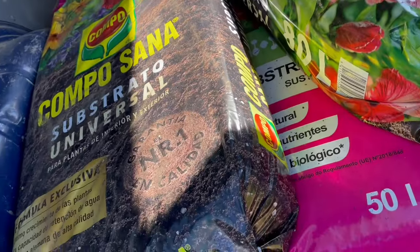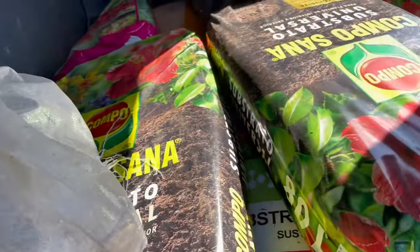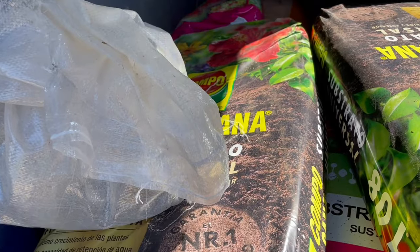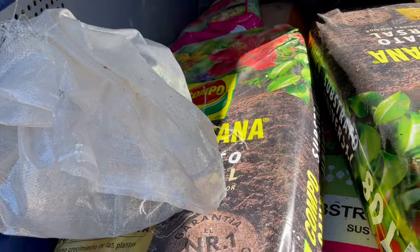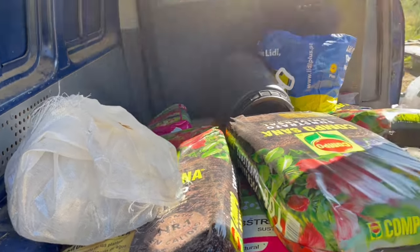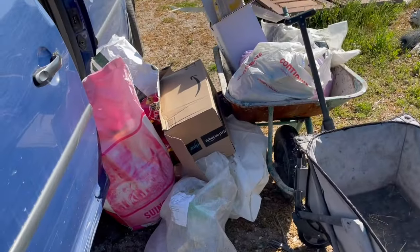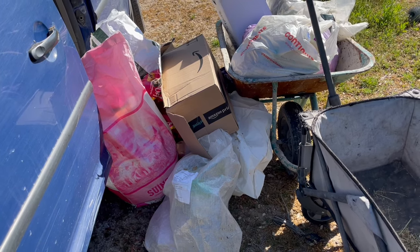Going over to Nick and Andrea, so I'll take the soil out later. I've got some feed in here as well underneath, but I've got to get the soil out first. It's quite heavy. I'll do that later. But I've got a load of rubbish that I am going to be loading into the van to take to the dump.